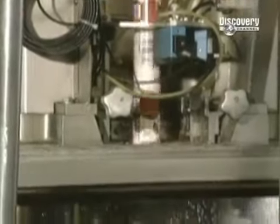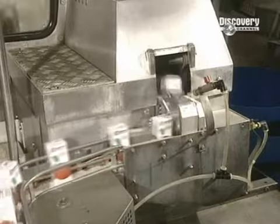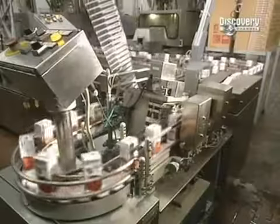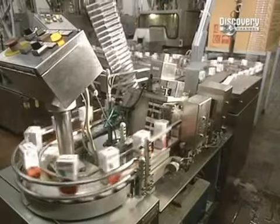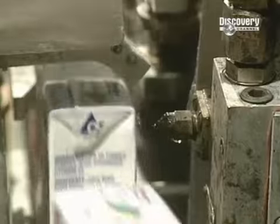Next, the juice is poured into containers, which are filled at a rate of 100 a minute. The containers are then hermetically sealed. Two little sprays of hot glue are applied. This secures the straws attached to their sides.